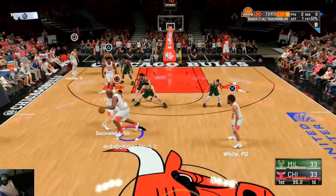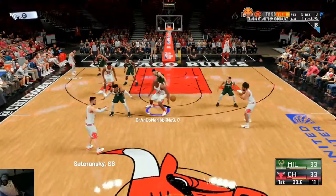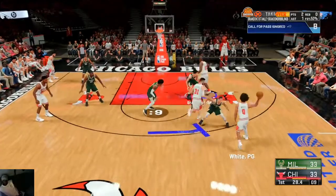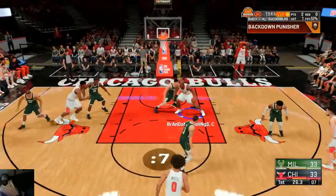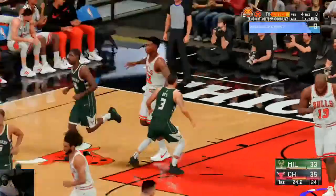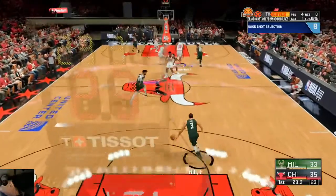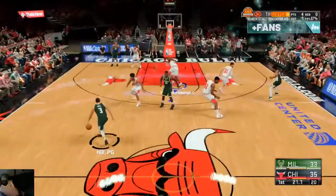They get a hand on it. In the corner, Valentine with it. Now the pass to Satoransky. Good ball movement here by the Bulls. Lets it go. Williams trying to break free. Gets it to go. That one good for Money. Money's got his second bucket tonight. The Bucks trail.